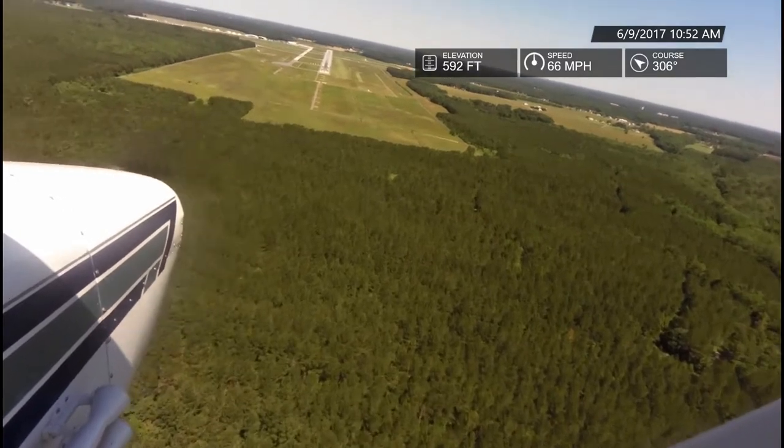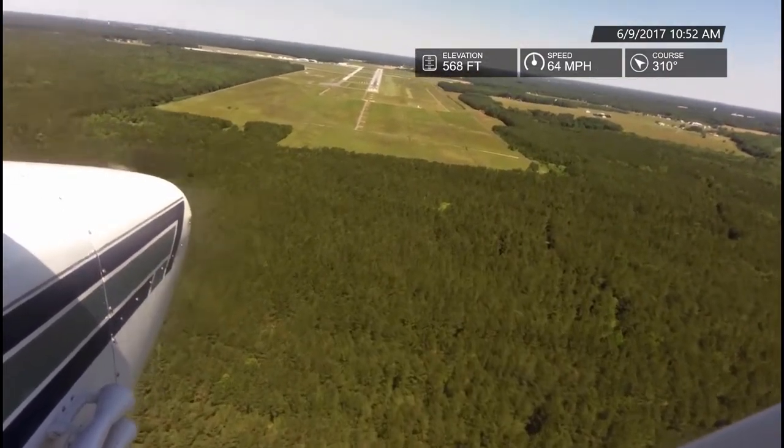Salisbury Tower, Chopper 16 is clear to the east. Chopper 16, roger, frequency change approved.